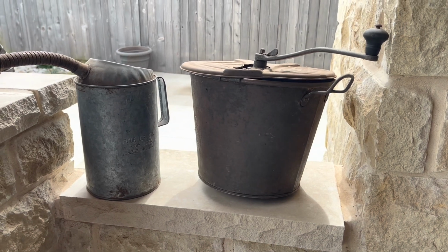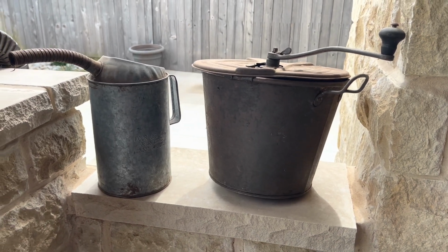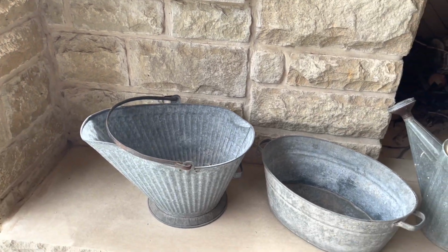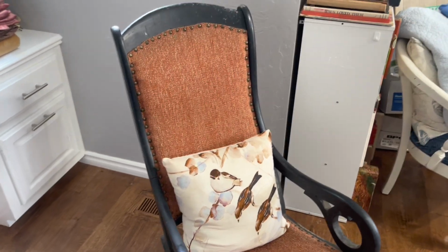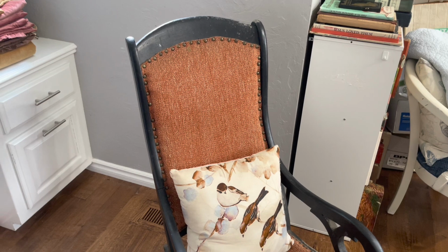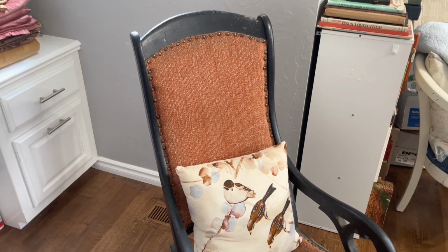So I think they're pretty neat pieces, and I use them in the back here for decoration, but I think they're pretty neat. Okay, so I'm in my guest bedroom, and this is where I'm keeping most of the stuff from the estate sale for now.